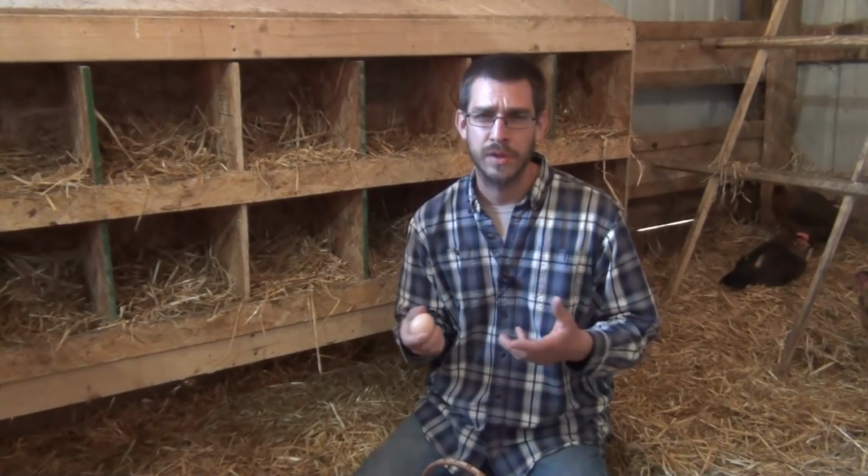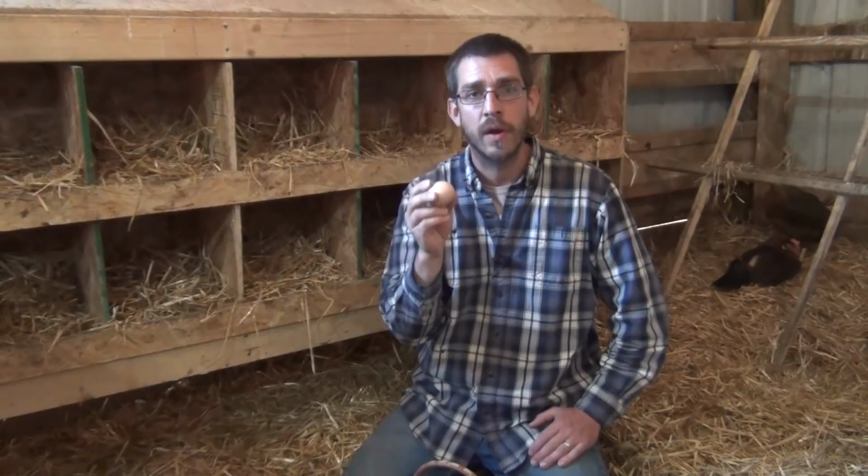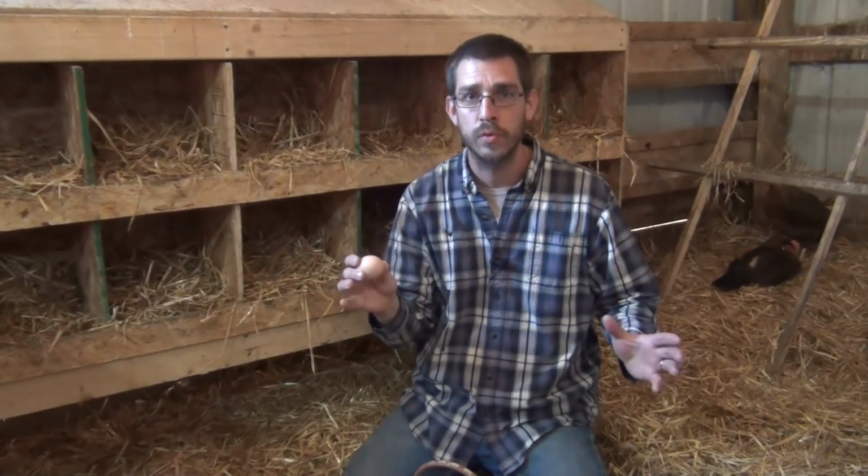Feeding your chickens scrambled eggs or cooked eggs and other things like that is really not a problem at all. As far as food scraps and things, that's not going to lead them to eat their eggs. The one thing that will lead chickens to eat their eggs is if they don't have free access to food. So you want to make sure that you always have an unlimited supply of feed available to the chickens.